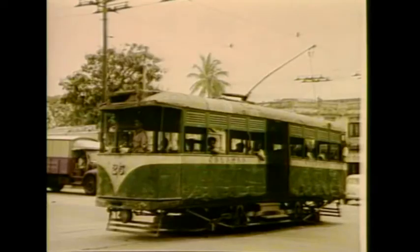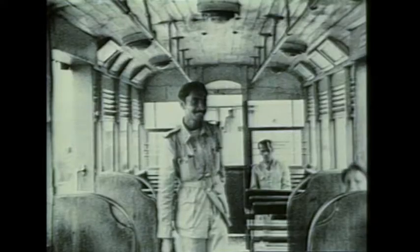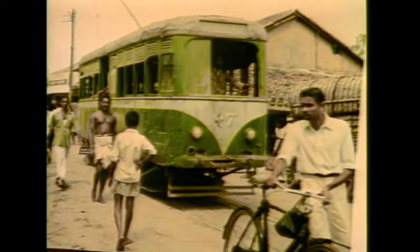The locally built standards dated from 1913 onwards. These had been rebuilt in the late 30s with centre entrances and 2-and-2 seating. There was also a more modern-looking standard. A few of these had rear as opposed to centre entrances.